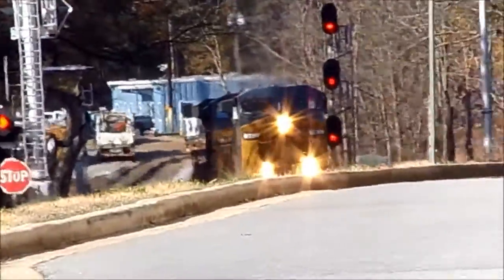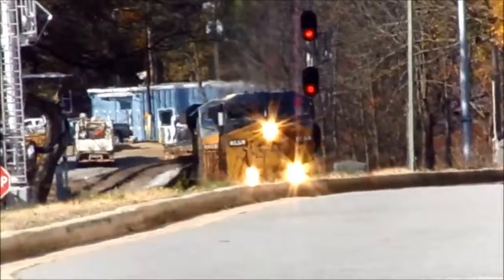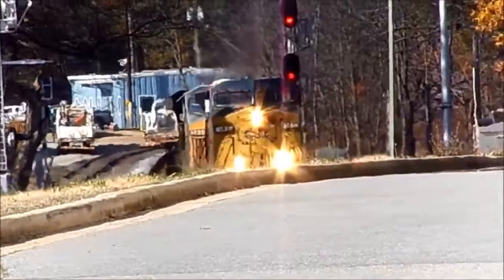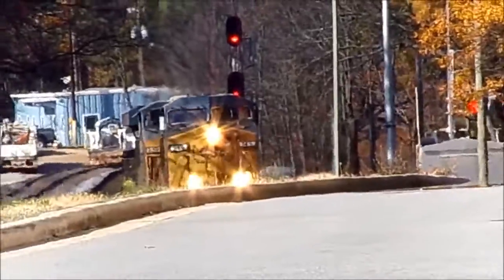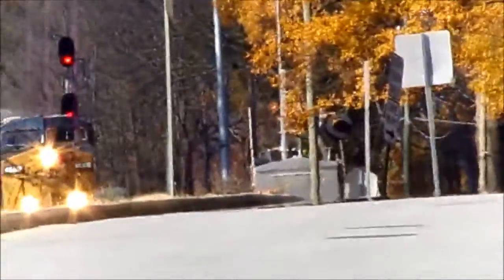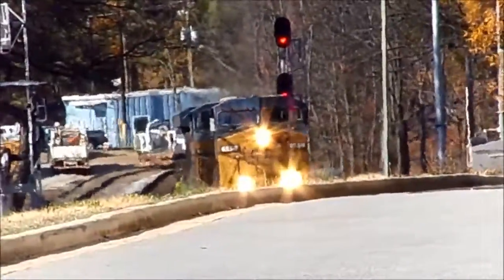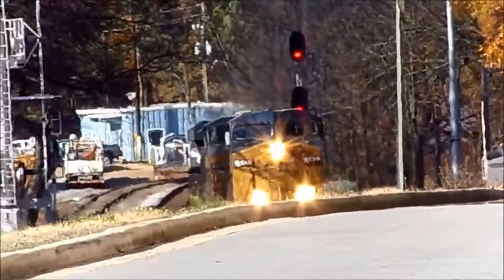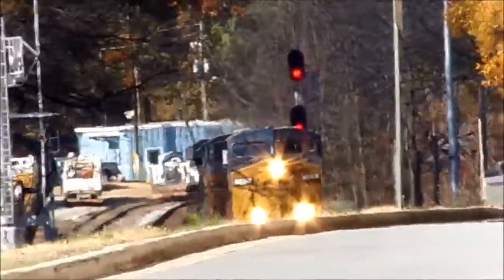No, I was sort of hoping this camera would stay still. Alright, come on. That's too far. Oh man. God. Okay, gates are going back up. Gates are down. He's backing up again.